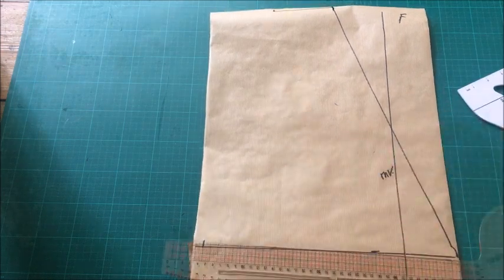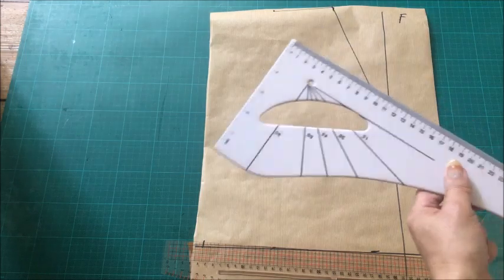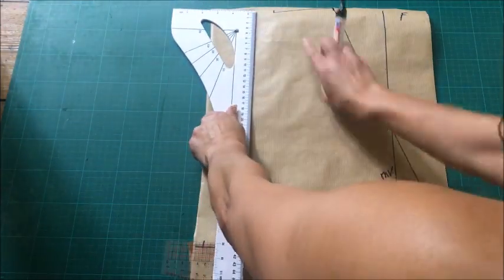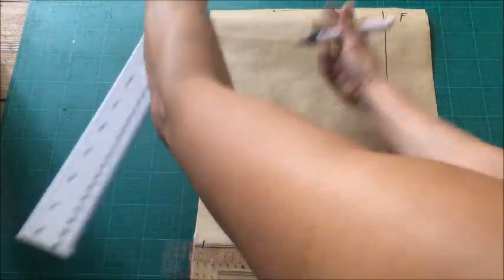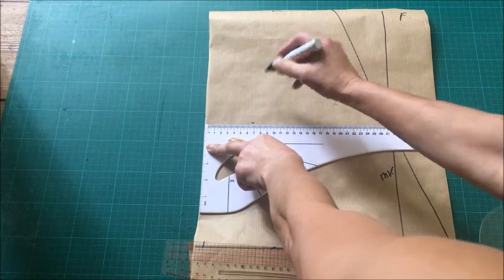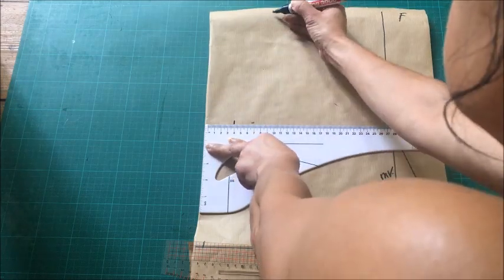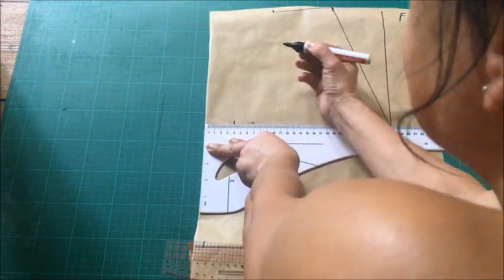Then we have to do the armhole. I measured my armhole to be 20 centimeters, and 4 centimeters in the front. So I go first down for my shoulder, down 20 centimeters. And I don't like my armhole in the front going too much to the middle, because then you can have exposure down here, so I don't like that. So I only go 4 in.